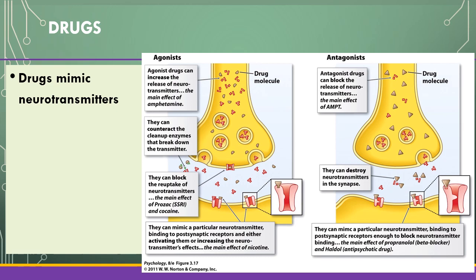A good example of an agonist in the synapse, things like Prozac and cocaine. Cocaine blocks reuptake of dopamine, so dopamine continues to rush across the synapse, and so that's why people get a high with cocaine. It's also why cocaine is highly addictive, because that rush is really cool, though it doesn't last very long because you exhaust the supply. Sometimes when an agonist mimics a particular drug, it affects the post-synapse receptor, so it affects it on the other side of the synapse. Nicotine, for example, does this. And so it can increase the effect of a neurotransmitter by sending that signal where that neurotransmitter would have interacted.